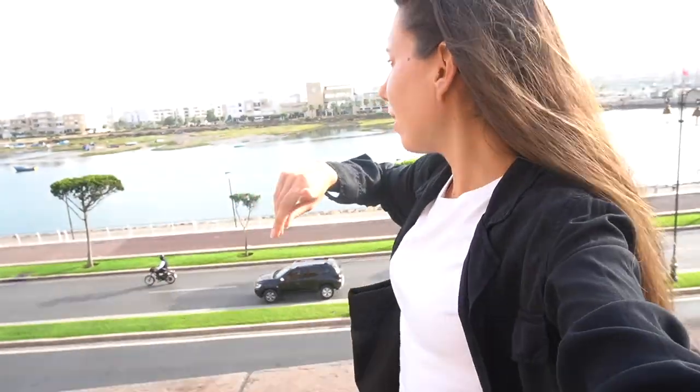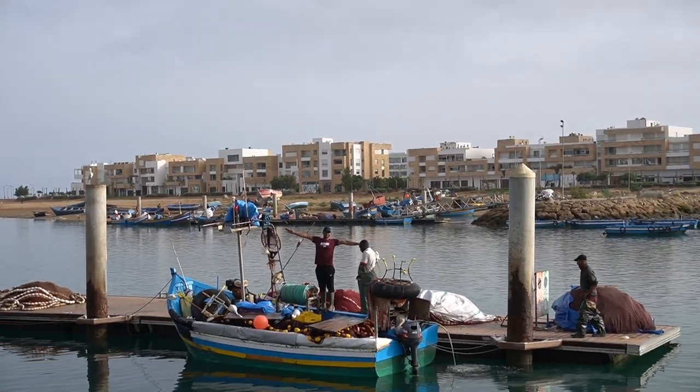Now there is also a river that crosses the city and it actually divides Rabat from another town called Salé, which is on the other side of the river. All these little boats are usually local fishermen, so this is why they also organize a fish market very often, down the street.